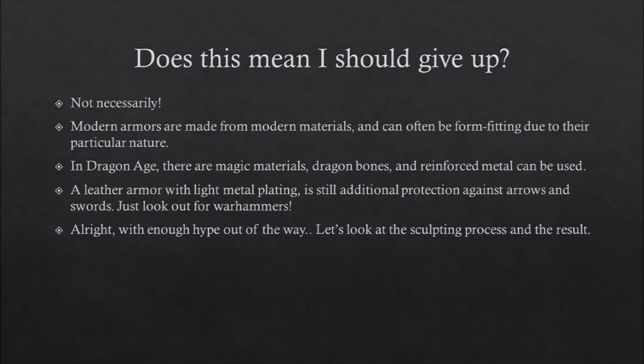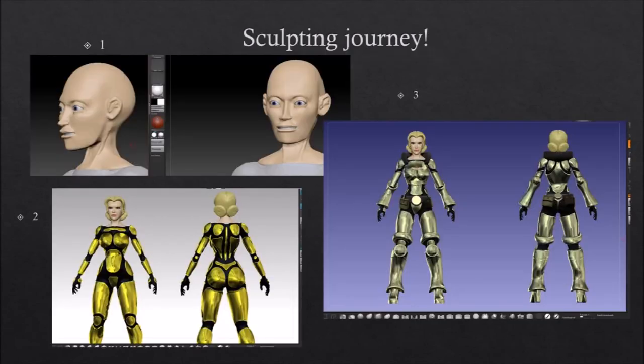Yeah. So, despite all this in mind, I still wanted to go for the heels and cleavage. So, let's look at the result. Oh no, that's not the result. No, no. Jesus Christ, I scare myself. Okay, no. The next slide is the result. This is the journey.